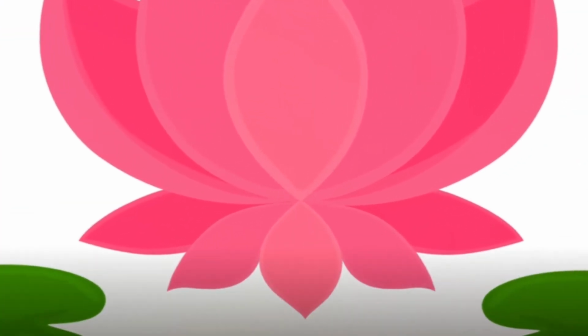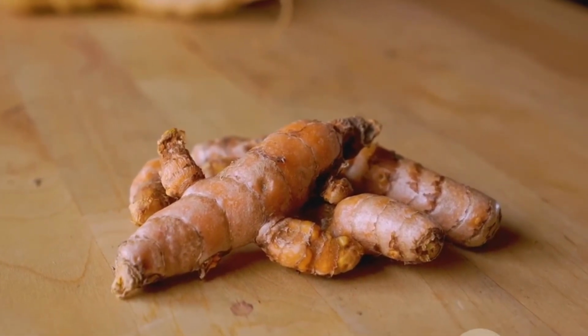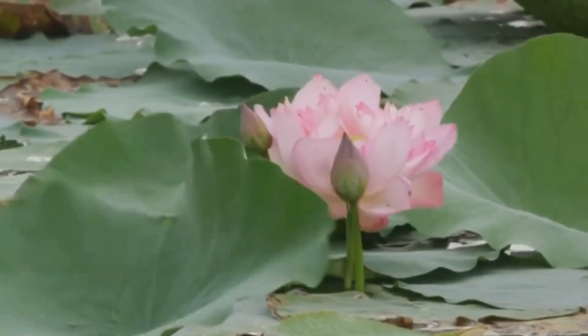The lotus root, the rhizome of the lotus plant, is a common ingredient in Asian cuisine. To grow this plant, plant the seeds in a shallow container with soil and water. As the plant matures, the container can be gradually filled with more water.